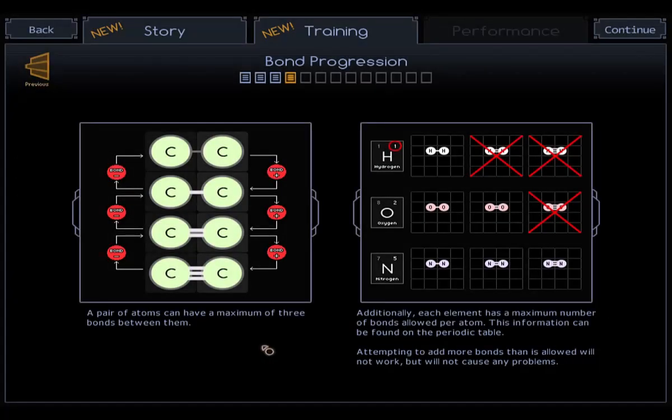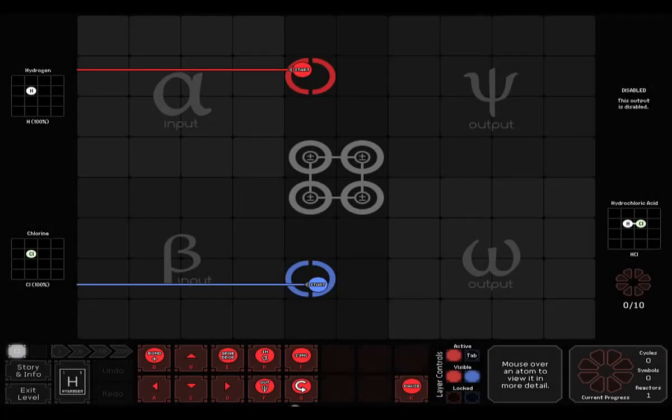A brief history. Okay. So we can have up the triple bond. Okay. Three bonds. Got it. Each element has a maximum number of bonds allocated per atom. I see certain ones can't be bonded in particular ways. Alright, so it just won't bond. Interesting. Okay.